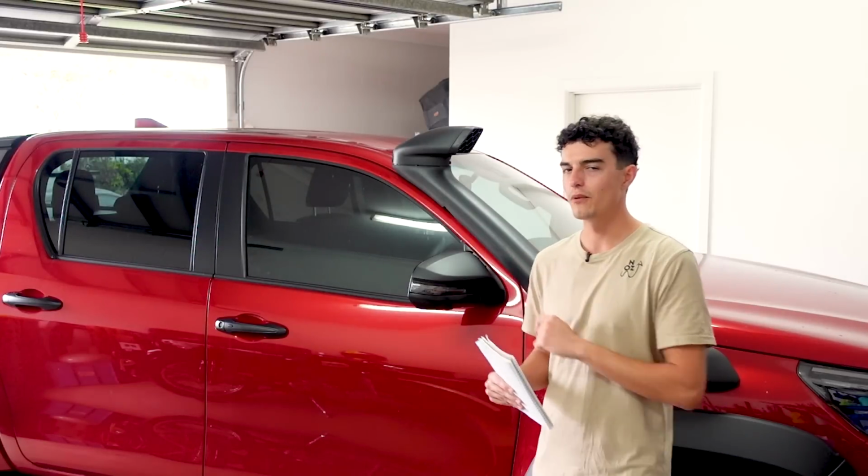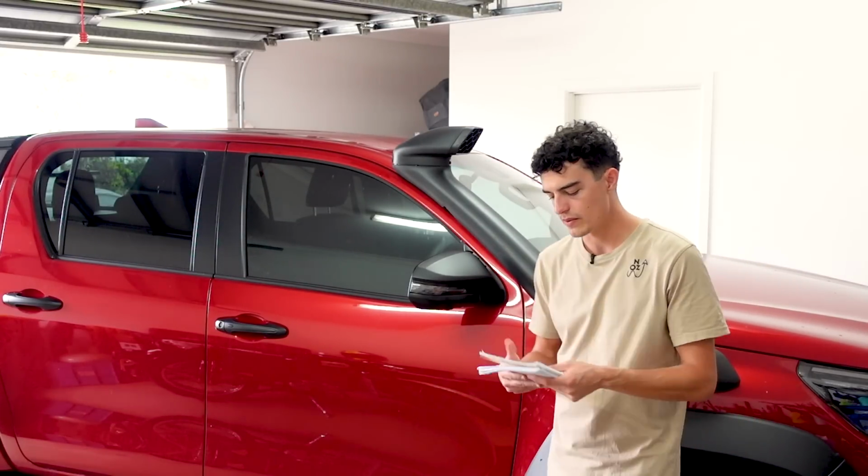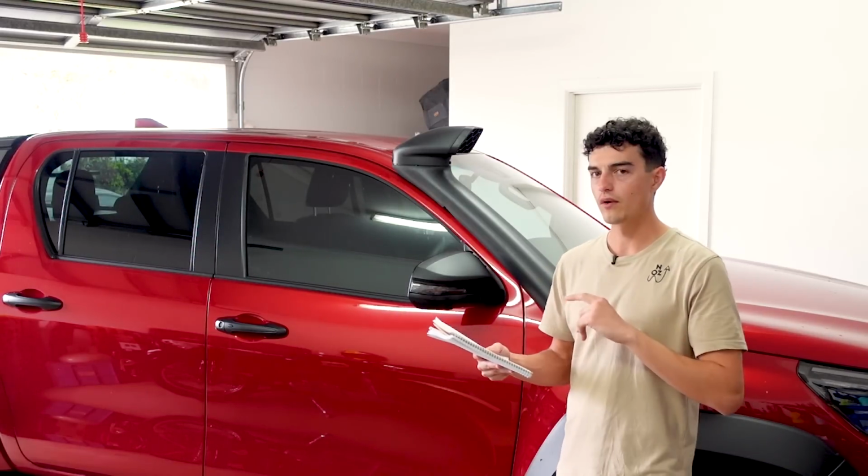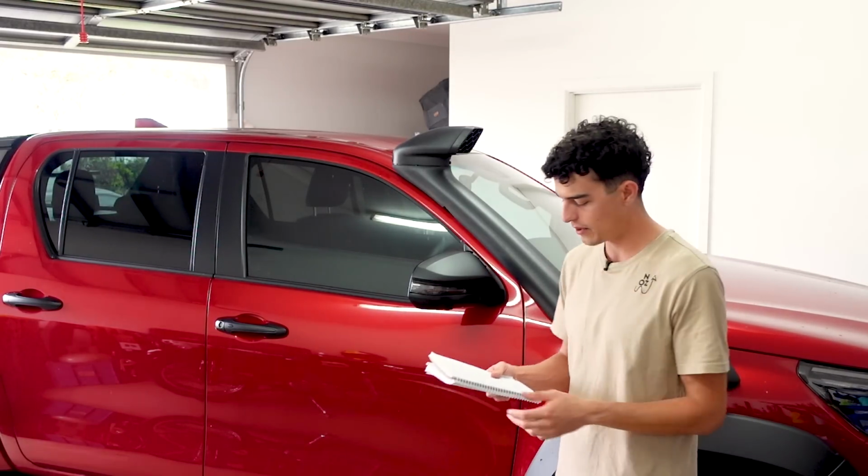So this is the last section before we get into the final thoughts on this 2023 Hilux Rogue, where I'll summarize all of the points we've talked about and let you know what I actually think about it and whether it's worthwhile purchasing.